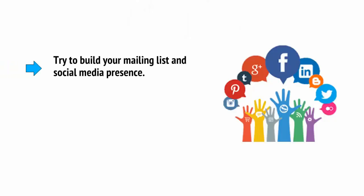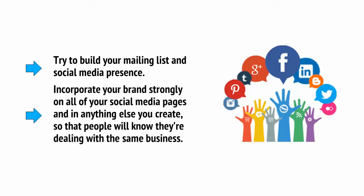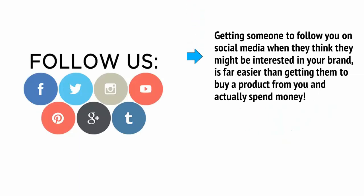Likewise, try to build your mailing list and social media presence. Incorporate your brand strongly on all your social media pages and in anything else you create, so that people will know they're dealing with the same business. Getting someone to follow you on social media when they think they might be interested in your brand is far easier than getting them to buy a product from you and actually spend money.